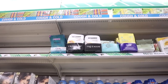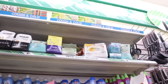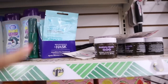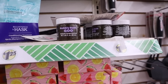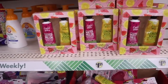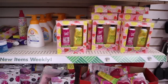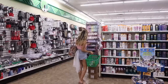And I can't believe I almost missed these. So they have a bunch of hair masks up here. Argan oil, almond and shea butter, coconut oil, and these are travel friendly too, but this one is new. So the coconut oil conditioning treatment, really exciting find. And this one is new too, the bubbly bath goo. It says grape scented, so that's very interesting. And these are definitely new. So travel size, you get watermelon and lemon soda. I wonder if these smell good. If you guys pick these up, definitely let us know in the comment section down below so I can pick this up next time. But it's definitely giving me summer vibes, so I really love this. Really cute.